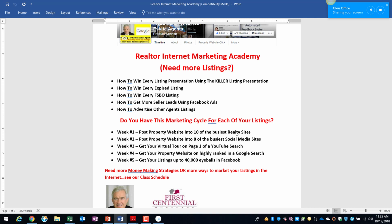And that's so easy because all you have to do is put the address of the property in Google and it'll show you all the sites, screen capture it, send it off and say, hey, you're in, count them up, 20 different realty sites. This system's going to put them into at least 10. So the rest of it's going to be up to your company.